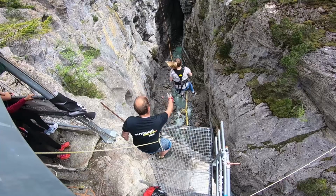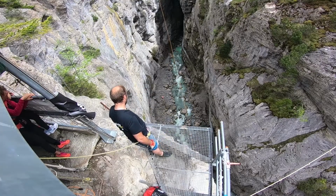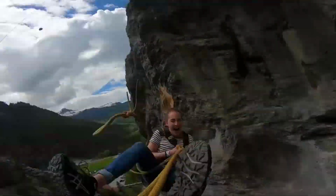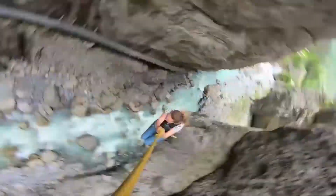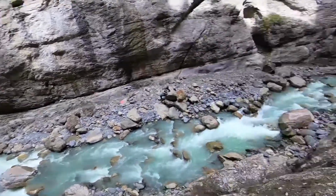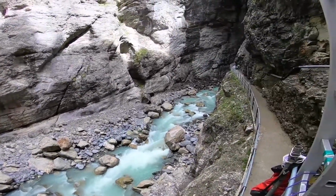High above the gorge on the platform you get connected to a rope, and then you can jump into the gorge and you have a free fall, and after the rope is catching you, you swing through the gorge like a big pendulum. So that's exactly what my friend and I did, and I can tell you, it was so thrilling. And then, full of adrenaline, we continued our journey on the Via Alpina, but today, to save a little bit of time, we cheated a bit.